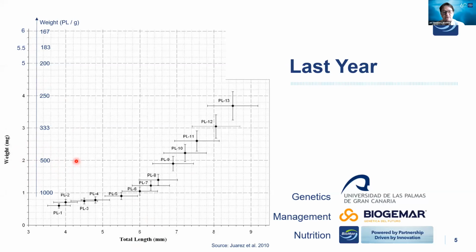Traditionally, in Ecuador, larvae were harvested at PL12, and PL12 would be somewhere between 250 and 300 PLs per gram. Now, what did we observe last year?